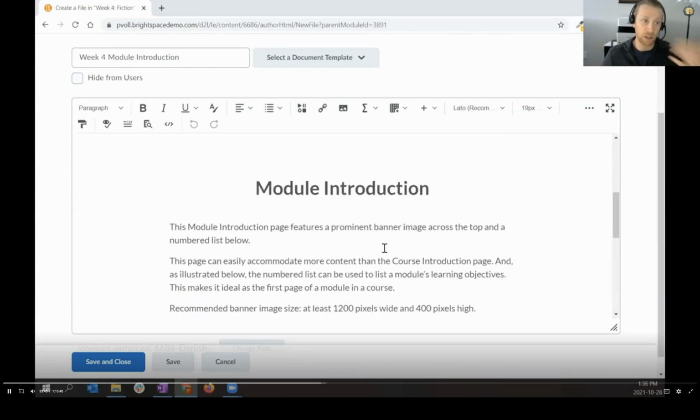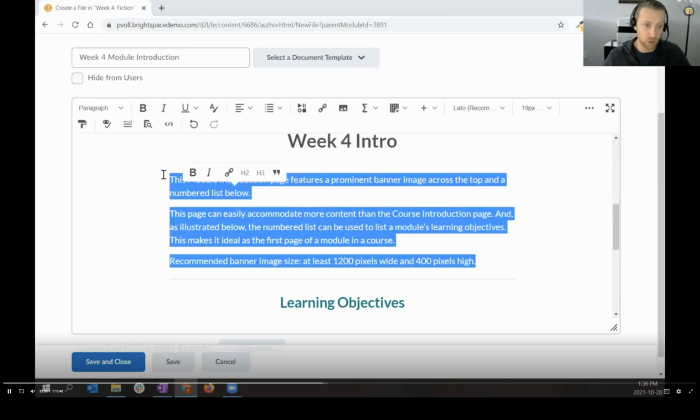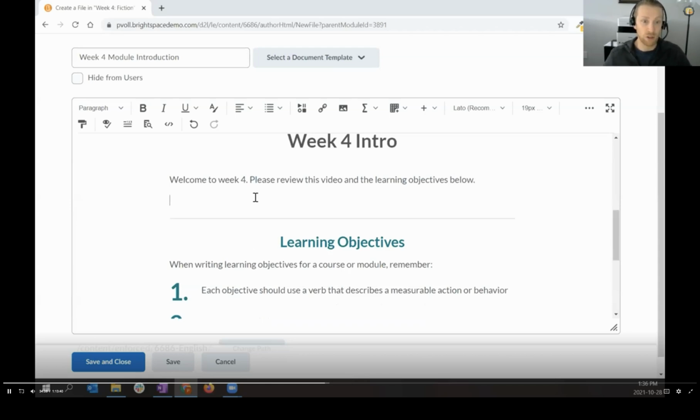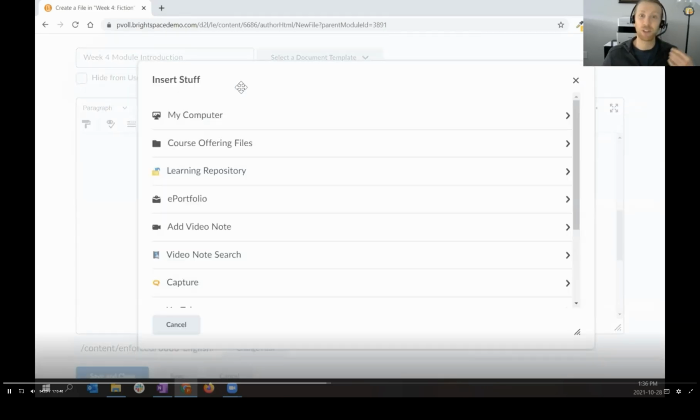As the instructor, if I'd like to edit this particular template for week 4, I simply select the text and I overwrite it. So call this the week 4 intro. I can select the text placeholder here again, and I'll just say, welcome to week 4. Please review this video and the learning objectives below. So what I'm going to do is actually insert some multimedia into the content we're authoring. And to do so, I'm going to use my Insert Stuff button. It's a uniquely named tool, but essentially what this allows me to do is insert and embed multimedia into Brightspace.